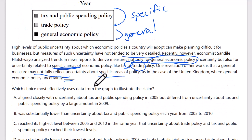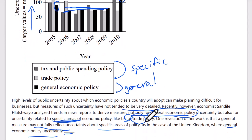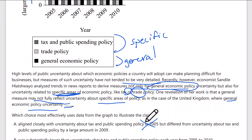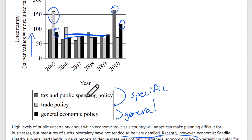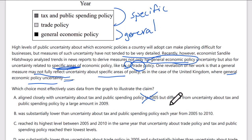Okay, let's see what the answer choices are. A, general economic policy uncertainty aligned closely with uncertainty about tax and public spending in 2005. No, it didn't. And that wouldn't support our case if it did. General aligned with tax and public. Well, it kind of did, right? It's these 2 that align, but that doesn't tell our story that they don't always agree. So this is true, but I think it's not relevant.